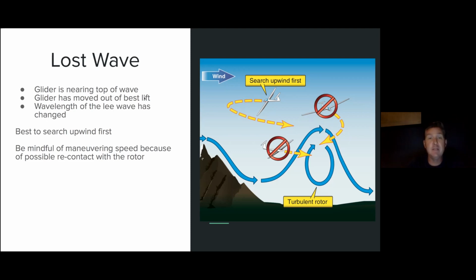You might have simply moved out of the best lift band, or it's possible that as the wind speed changes, the wavelength of the lee wave has also changed. Remember, it more or less stays in a steady position as long as all the environmental factors are the same. But if the wind speed or direction changes, that's going to change the characteristics of the wave as well.